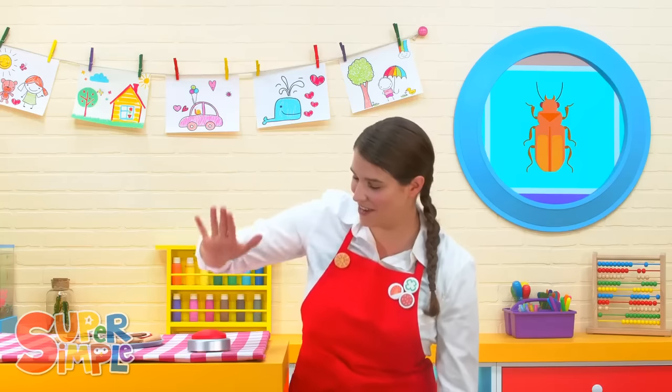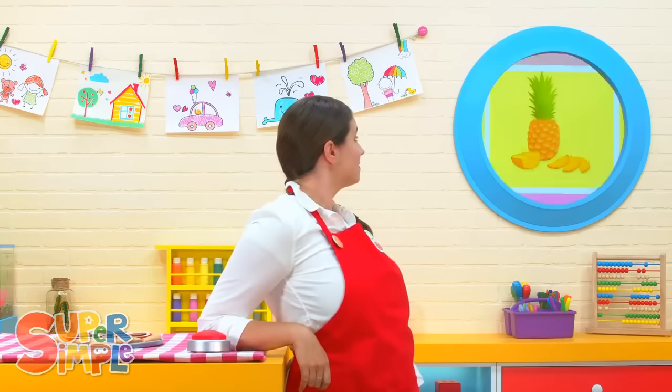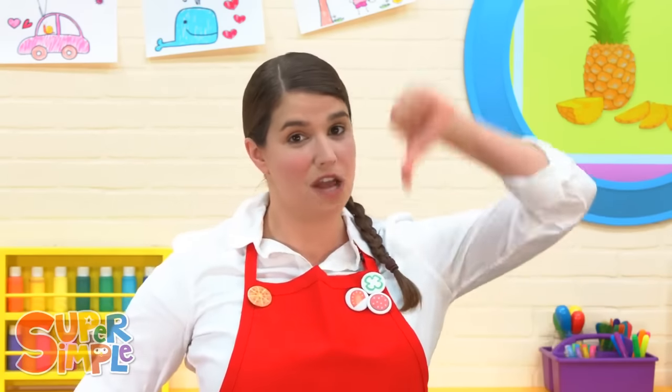Okay, one more, everybody. Here we go. What's this one? Do you know what this is? It's pineapple. Now, would you put pineapple on a pizza? This is one of those old as time questions. Should pineapple go on a pizza or not? Some people feel very strongly that pineapple should not go on pizza. But I love pineapple on pizza. I think it's so juicy and it's sweet and it's so good. So I say yes to pineapple on pizza.